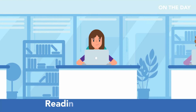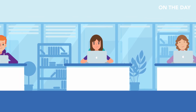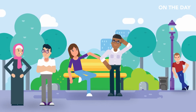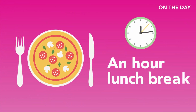The first paper was reading and use of English, followed by writing. Ray felt glad she had chosen the computer-based version because there was a lot of writing to do. During the breaks between the papers, she and her fellow candidates went outside for some fresh air, and this was really appreciated. After the listening paper, Ray had an hour lunch break.